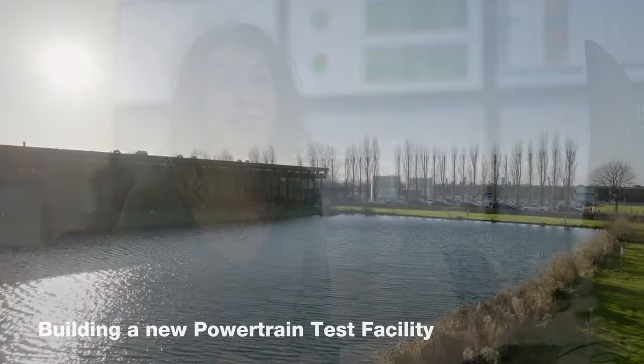Hi, I'm Emma, and I work within the facilities team here at Cummins European Technical Centre in Darlington. I'm currently the project manager for a very exciting development here on site, building our new powertrain test facility.